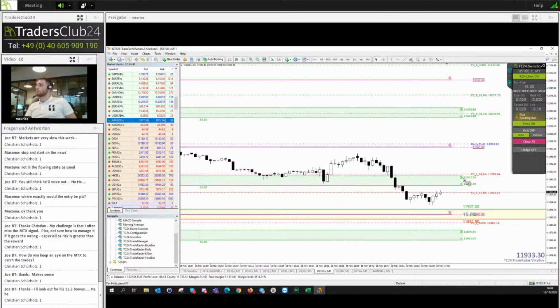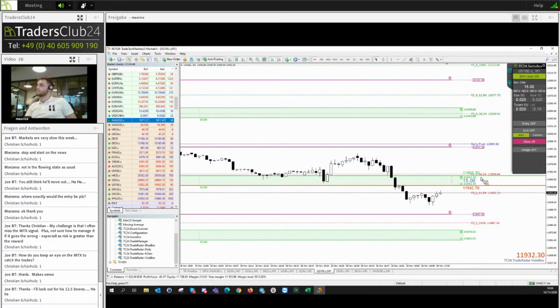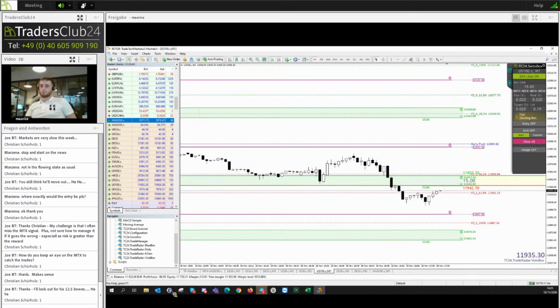US 100. Maybe we can catch this Volatile box. Again, probably move this Volatile box to this. Okay, so there we are.